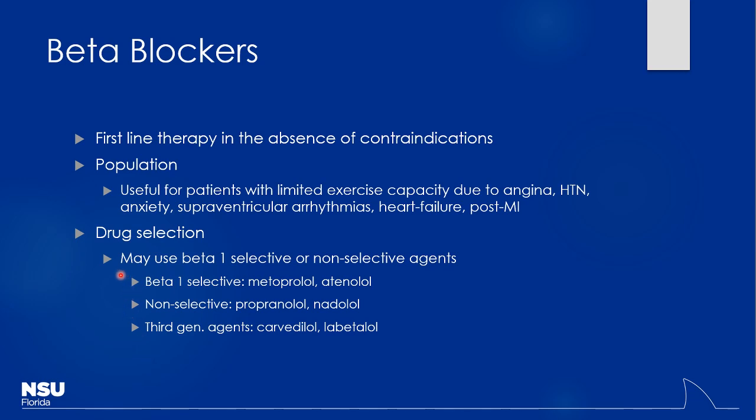And so typically, you can either use a non-selective or a beta-1 selective. It just depends on the patient there. As I mentioned, beta-1 selective agents like metoprolol, atenolol, those are totally fine. Non-selective agents like nadolol or propranolol. Again, what did we mention about propranolol? Who might that be a bad choice in, besides an asthmatic patient?